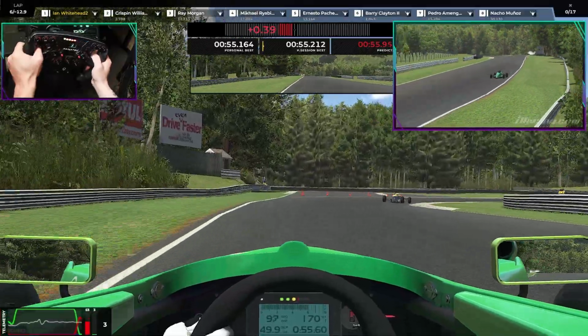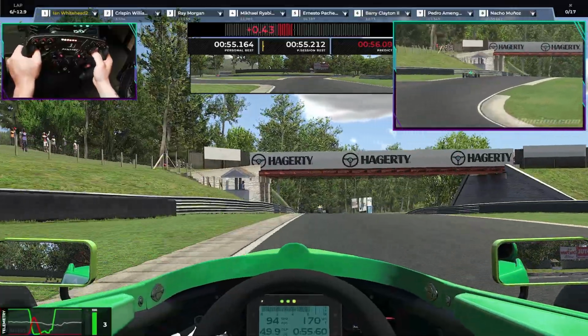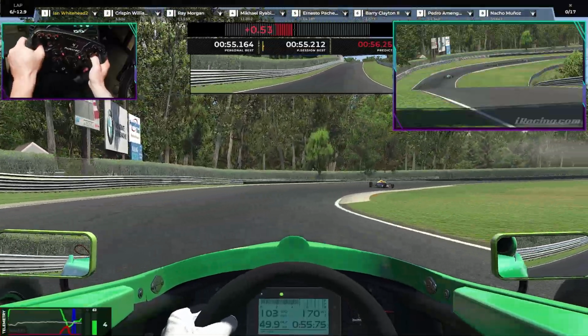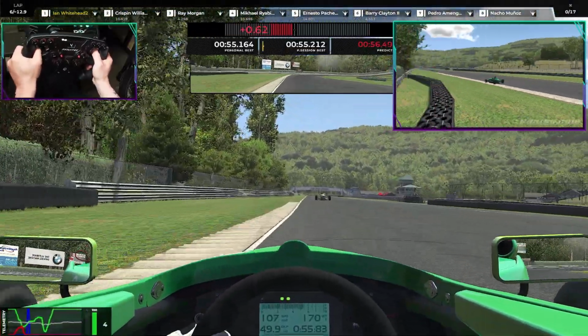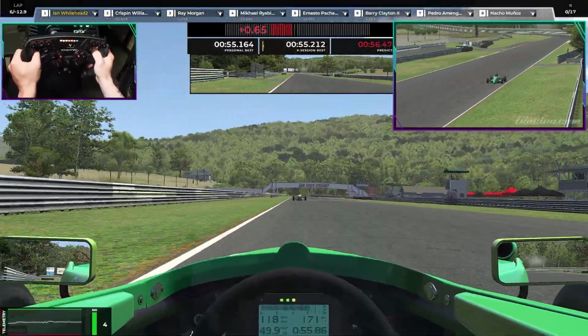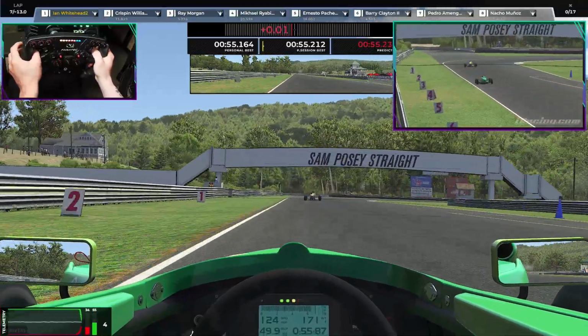P6 has gone off in downhill. There's an incident in uphill. It looks like Williamson. Incident in Big Bend. We think it might be Munoz. I am really driving very carefully at the minute. I have got a very nice lead to the cars behind me.